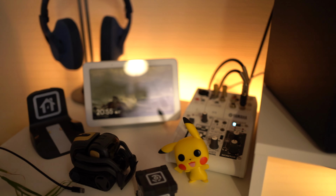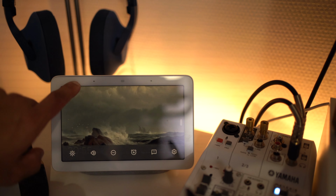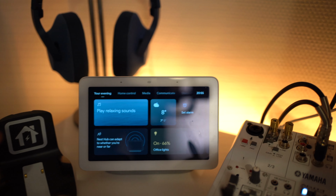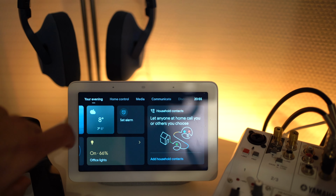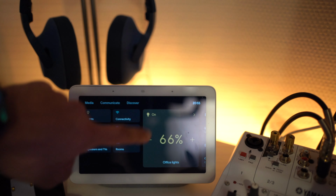But of course, I do have another hub here, so I can control everything again. If you wake this up, it goes in and I get all the same controls, all my devices. It's just really nice. I can go through the cameras and everything.